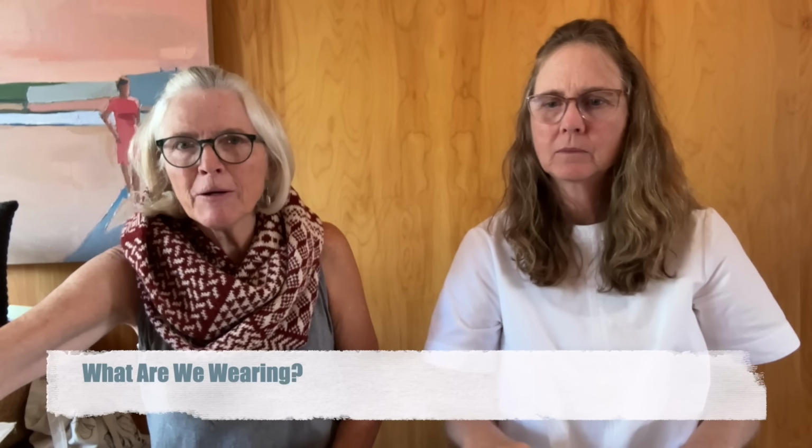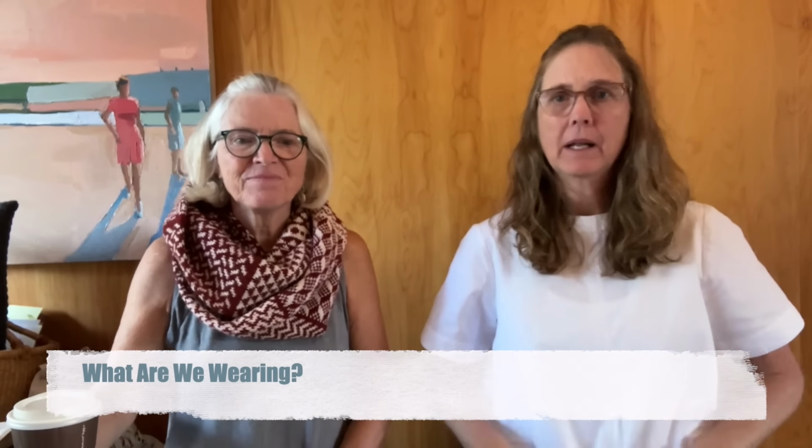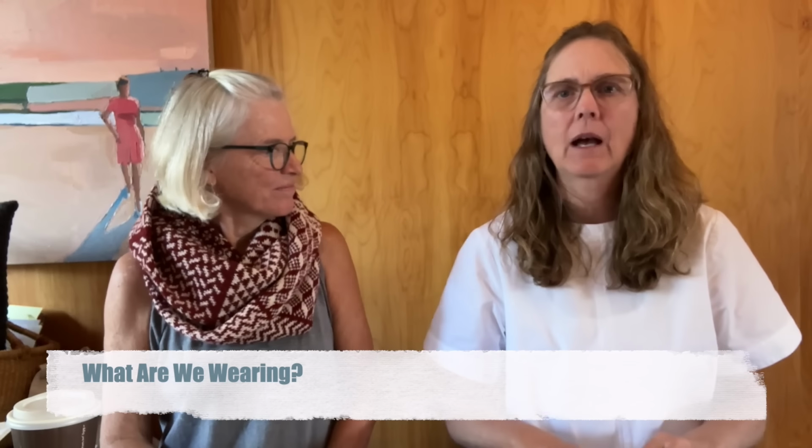All right, let's do it. Anna, what are you wearing? I did not make this tunic, but you'll see it in the catwalk. I bought it in the spring. I've worn it a few times, and I think it's just screaming to have some cross-stitch motifs stitched on it.